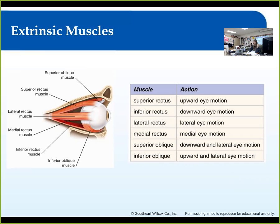Oh. If I look that way, see? Oh yeah. That's cool.